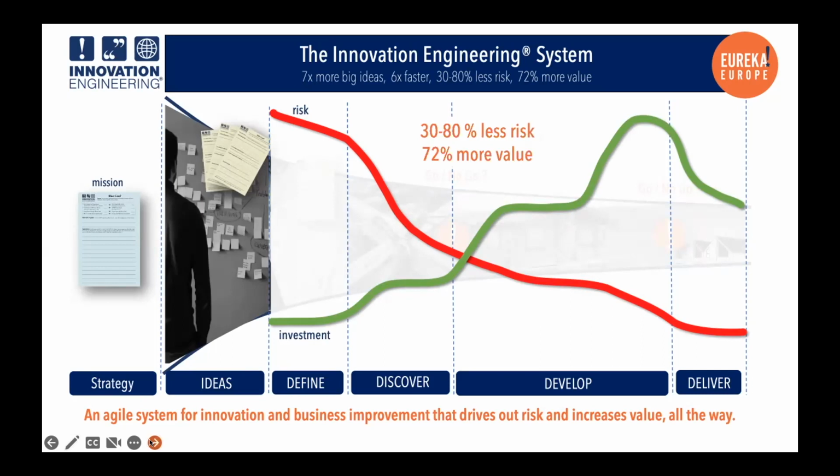As this system works, you'll see 30 to 80% less risk versus a system without this front end, and 72% more value. Well, for the numbers people out there, quite happy to take questions on where those come from. But in essence, it's the fact that we're using data to drive our decision making. So we're so good at creating a concept straight out the back of idea generation that we can instantly go to market, get data and improve it. 72% more value comes from the fact that people are problem solving all the way through discovery and development rather than compromising. So we're stopping that gravitational pull that tends to happen in larger organizations where everything comes back to what we know how to make. We actually understand why we're innovating in this space, and we're adding value through meaningful problem solving.